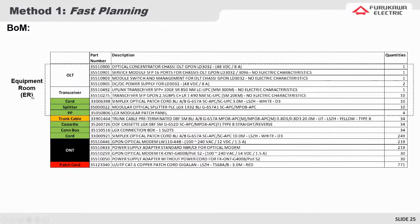So in the equipment room, we have OLT, transceiver, optical cord, splitter, patch panel. We have the trunk cable connecting the equipment room to the work areas. In the work areas, we have the cassettes, the connection box, the cords, the ONTs, and at last the patch cords. So this is how the method 1 works.